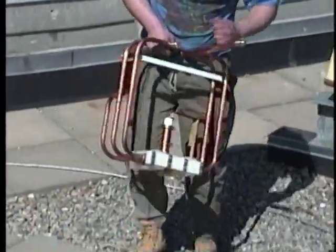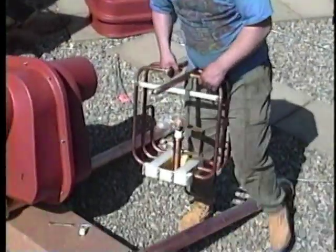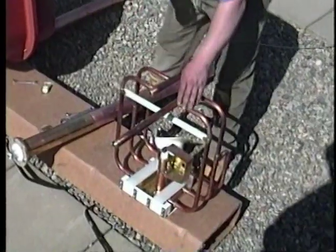There's the FM antenna, one of the 2, getting ready to be mounted in the radome.